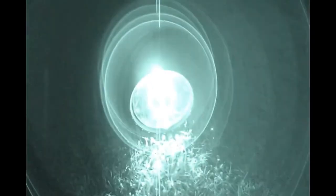Now I'll set this down so we can look at this again. Light shut off. Just a very, very faint purple glow.